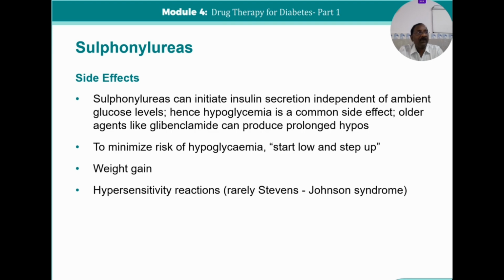Suppose the patient is found hypoglycemic in the casualty or in your emergency ward, suppose the blood sugar is 20, you give 20% dextrose. After half an hour, the blood sugar is 250. So don't be happy. Check the blood sugar again after 1 hour. Again it will be 40. Then they give 25% dextrose, it will be 300 after 1 hour. Again after 1 hour, the blood sugar is 60. So there will be much fluctuation in the blood sugars in those people with hypoglycemia due to glibenclamide therapy.